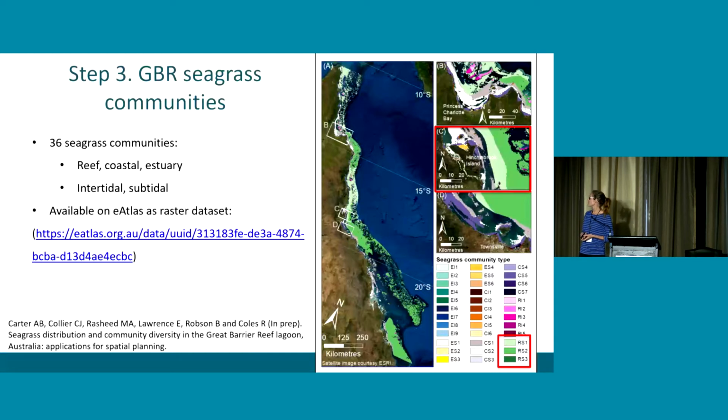The other thing I wanted to point out was that Hinchinbrook Island really stood out, particularly among estuarine seagrass communities, as a really important area in terms of community diversity, but also as an important transition zone between more southern regions and the more northern region of the Great Barrier Reef for seagrass communities. And again, there's very little monitoring that goes on there.